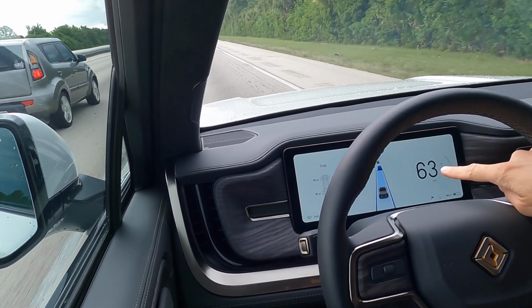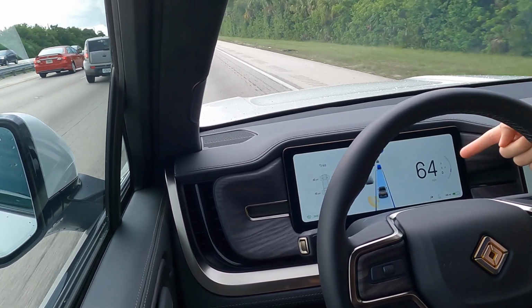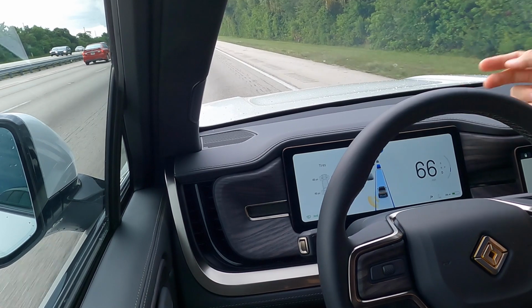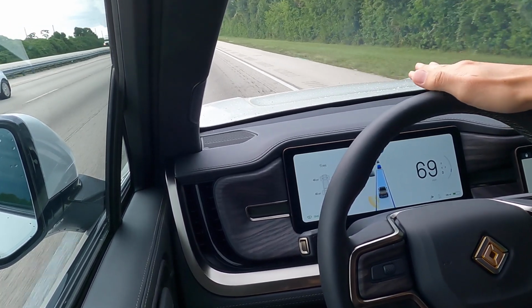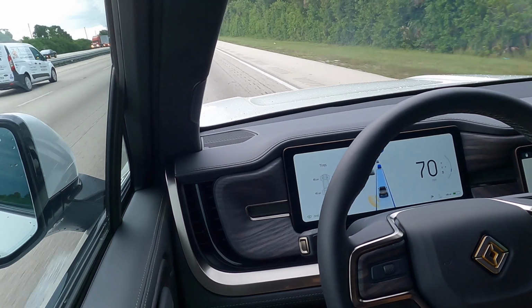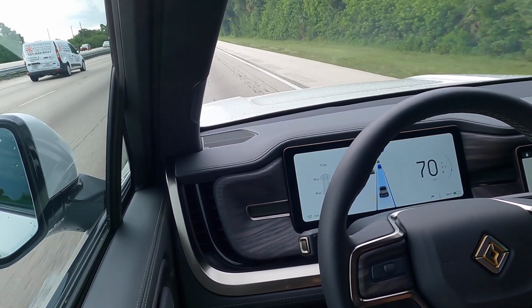Now look, it is seeing the vehicle in front of me, and it actually knows that it needs to be a certain distance. So as I accelerated, the vehicle saw that and it slowed down automatically as I let off the gas or the accelerator pedal there.